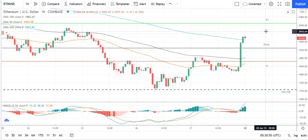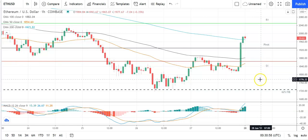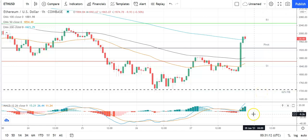The second major resistance level is at 2108. Fall through the pivot will bring the first major support level at 1866 into play. Barring an extended sell-off on the day, Ethereum should avoid the second major support level at 1746 and the 62% Fib at 1725. Looking at the MACDs, a widening of the bullish histograms after yesterday's late bullish cross, suggesting some upside ahead, so keep an eye out for that.